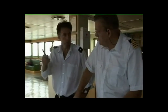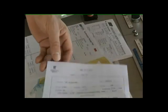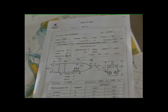Now, what's the safe working load of your bits? The bits are 60 tons and the one in the center lead aft is 250 tons. Okay.